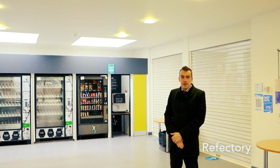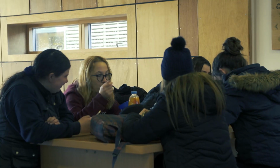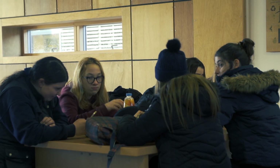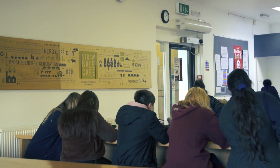So here we have the canteen at Holme Lacy. It serves an array of cold and hot food available to all students. Students sometimes come in here to grab a break between lessons or to socialise.